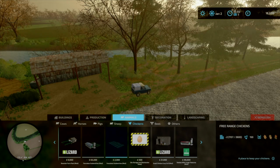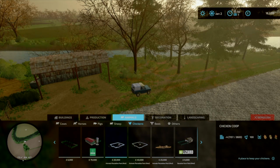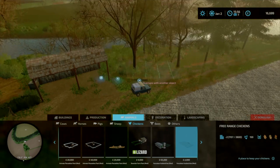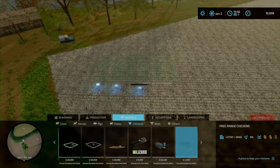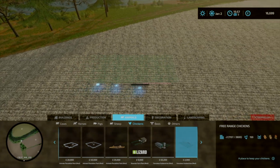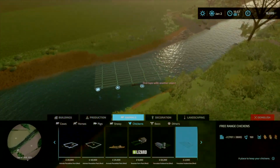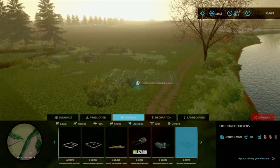That's 2,000. Only 30. How big is that? For the free range chickens. Right, what sort of space? Where's the allotment?